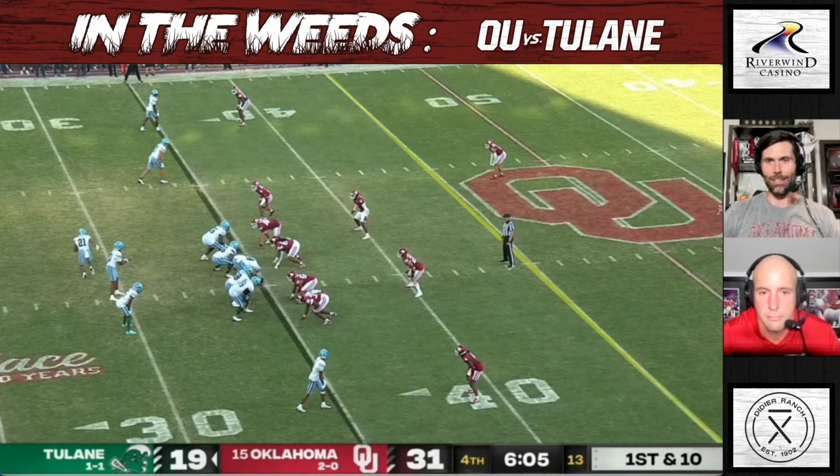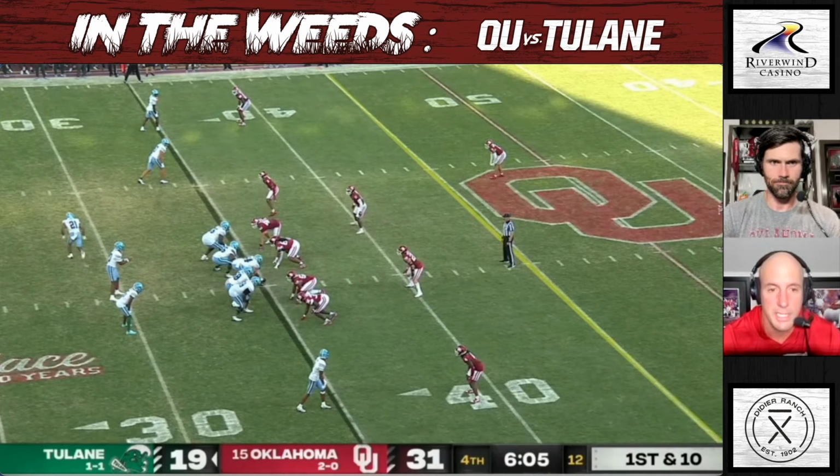It's pretty much a... Yeah, would you have loved to be up by more points? Sure. But for a defensive lineman, this is the dream scenario, Ted. Yeah. You know they got to throw. Let's go rush the passer. Yeah. And if you watch this game, we had a chance to blow it open and get Tulane out of their game plan, and we didn't until late.